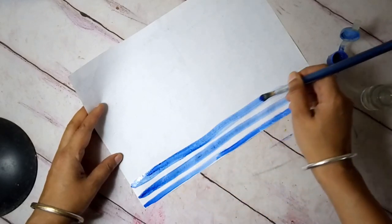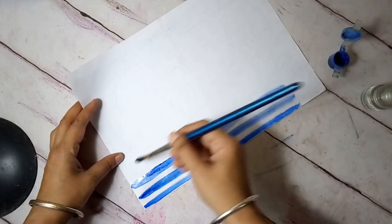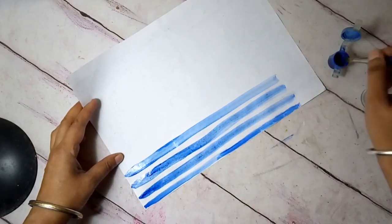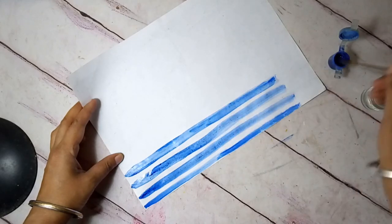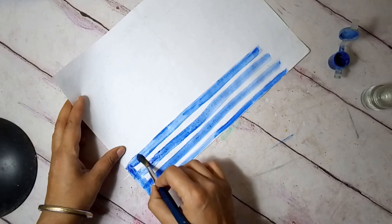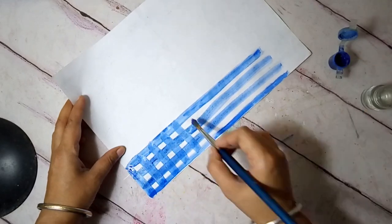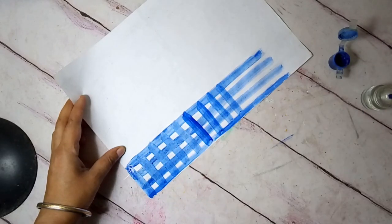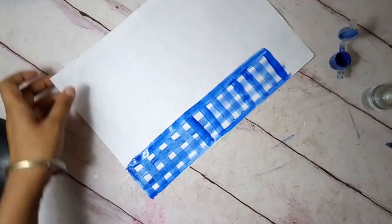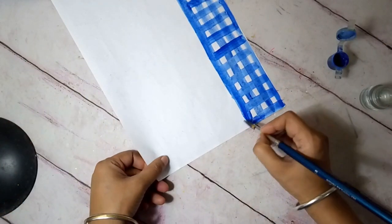I'm just going freehand. So first thing, I'm going to try to make some buffalo checks in the bottom. So first the horizontal stripes, and I go ahead and put the vertical stripes. Then some more pattern.